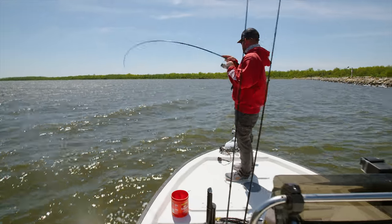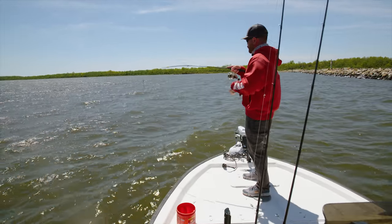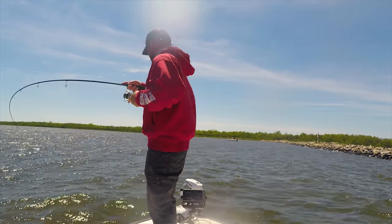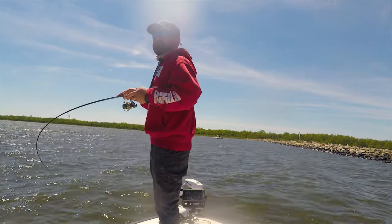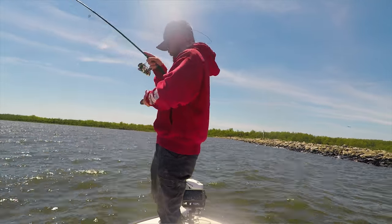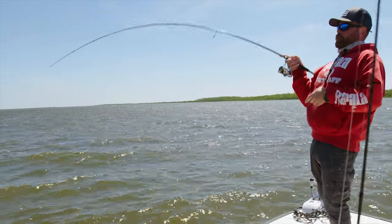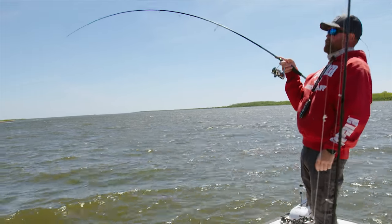There we go. That's a real deal. I think that would be of the redfish variety, but I've said that like three times, and yeah, I shouldn't just say what it is. I don't know, it's a fish. You were pretty close last time. Man, just doing what he wants. That's the old redfish bend right there.